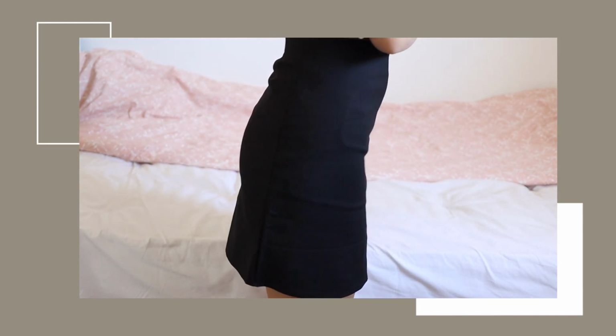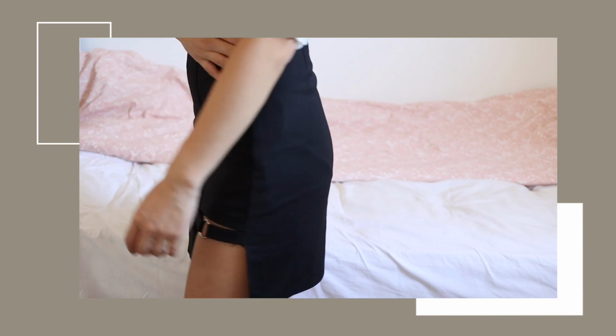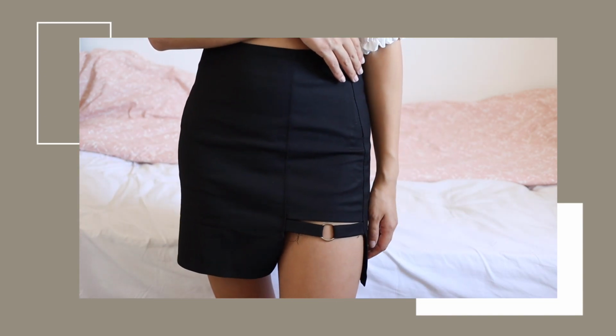The material is very good for something from YESSTYLE. It's very thick and quite comfortable. Skirts like this, which aren't stretchy, it's good to get a size that fits you.